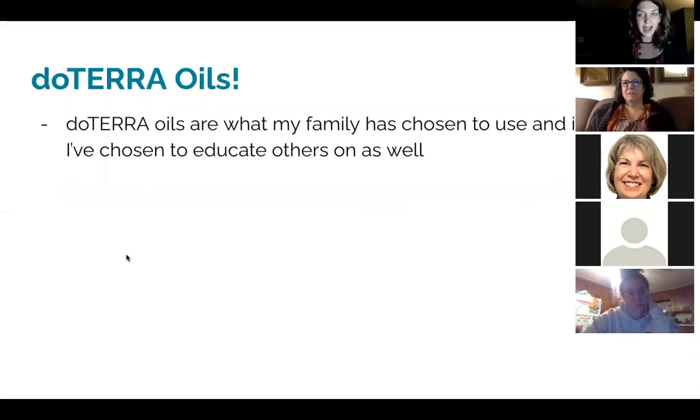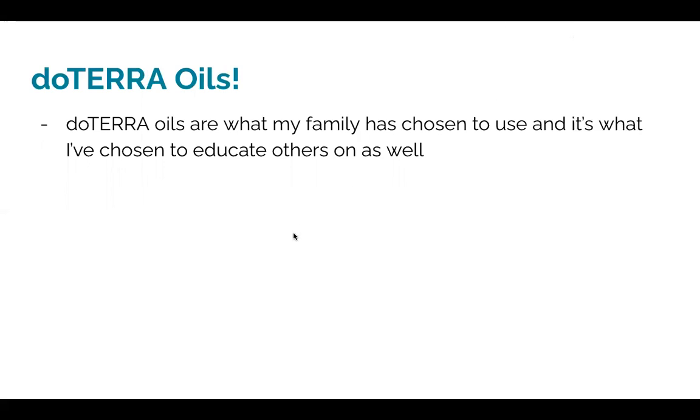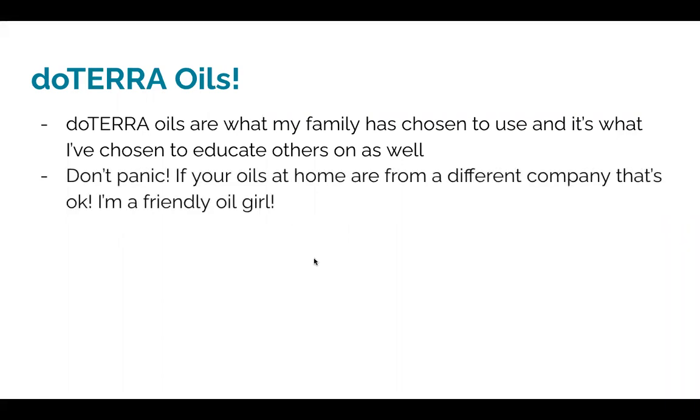Okay, so I just need to take a second here because this call is open to anybody. It is a very friendly call, and it is clearly at this point about doTERRA oils, right? This is what my family has chosen to use, and it's what I've chosen to educate others on as well. Don't panic if your oils at home are from a different company. It's okay. We're a friendly crew.